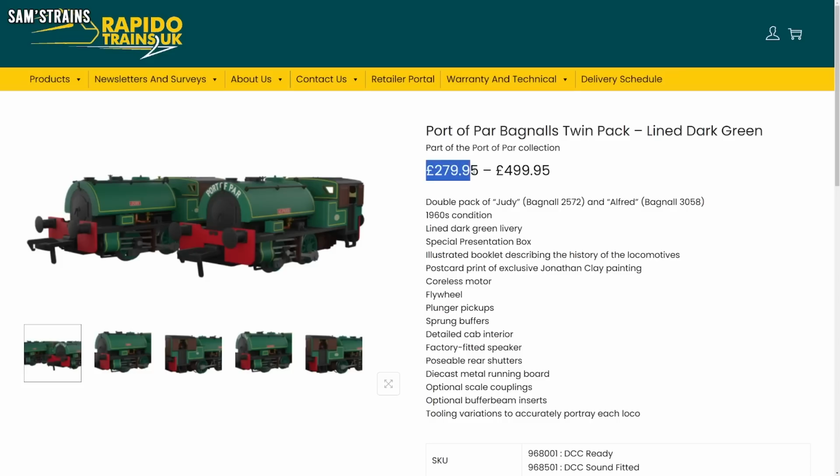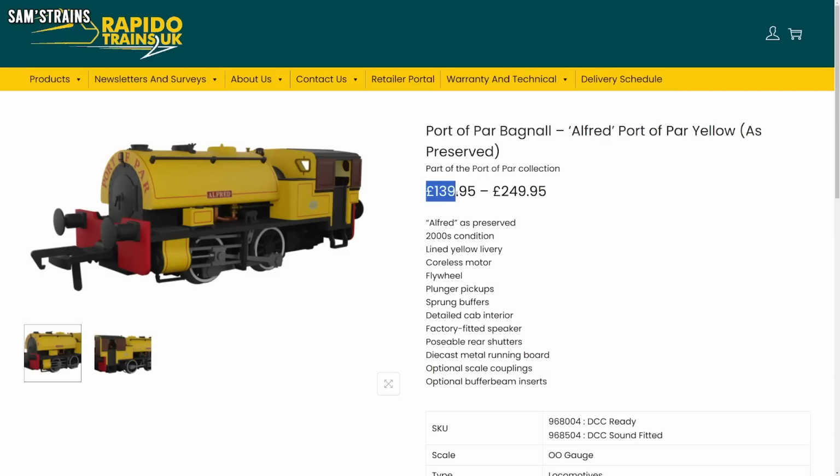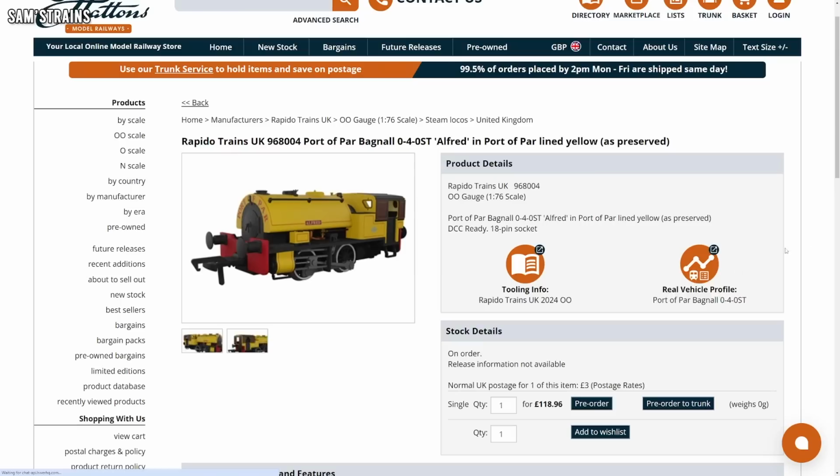So the twin pack has an RRP of £279.95, or at the retailers that's a little cheaper at £237.96. Or if you just want one of the single locos, they are £139.95 RRP or £118.96 at the retailers. And obviously this seems like the more affordable way to go.